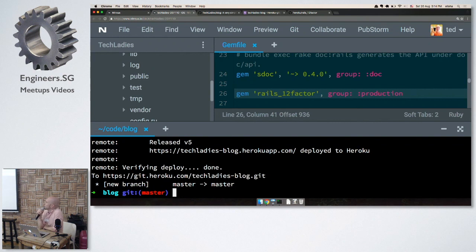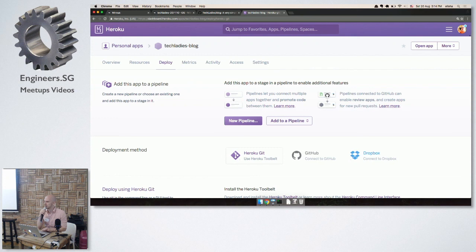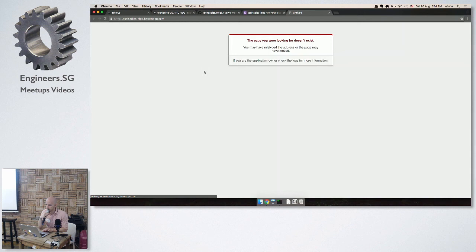This time the deployment to Heroku was successful. So we're going to see if we can open our application, which should not work, we'll see. So we just use the open app button in the top right of the Heroku dashboard. And it's giving us an error page.